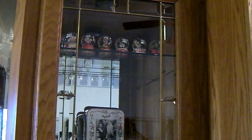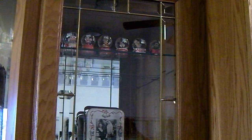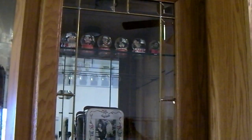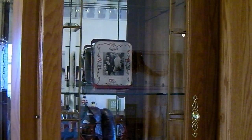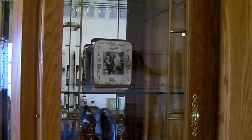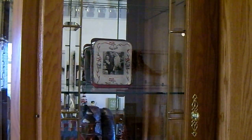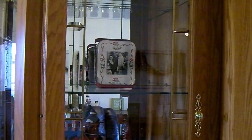In my curio cabinets in the living room, these are all those Mickey Mouse globes that we used to be able to collect through JCPenney's, and Jason would collect one for me every single year until they just stopped doing it. My collection goes from 2002 to 2011. I have a little It's a Wonderful Life tin, and Jason's grandma gave us that one year for Christmas, filled with white chocolate pretzels. That was a nice treat.